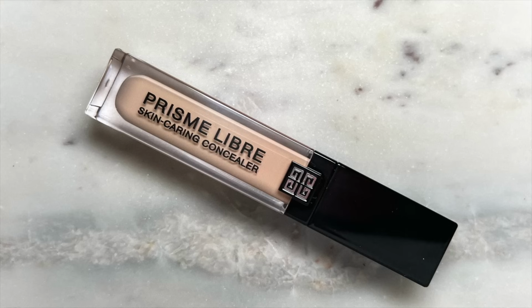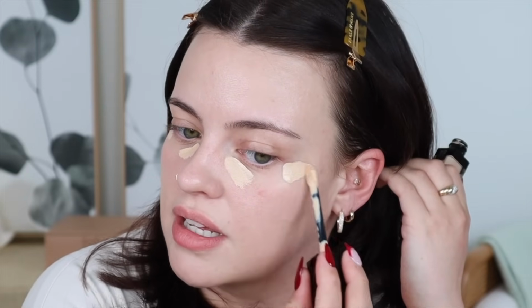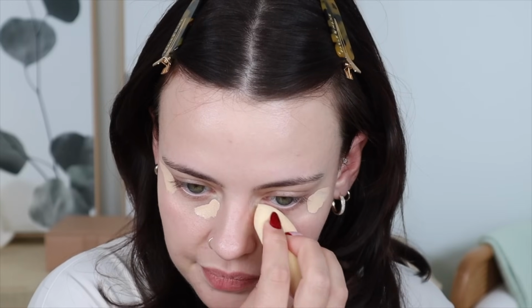Now I'm going to be going in with the Skin Caring Concealer in the shade N120. I have been trying this concealer out and I really like it. These two products are going to mesh in with each other really well. That foundation felt like a thinner version of the concealer, which I think is the point.